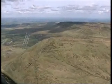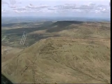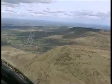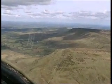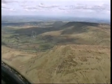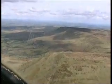Notice that I'm just following the top of the ridge line here, but the nose is actually pointing out into the centre of the valley, so we'll just make an adjustment for drift. I'm actually trying to get the main wheel tracking along the top of the ridge line. Do not let yourself get drifted too far back into the curl over.